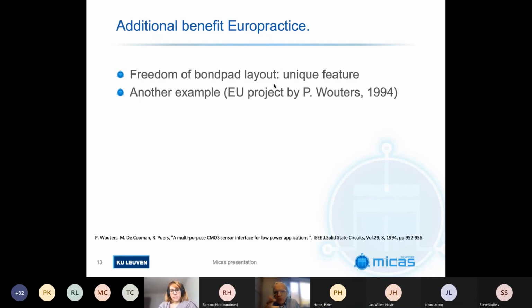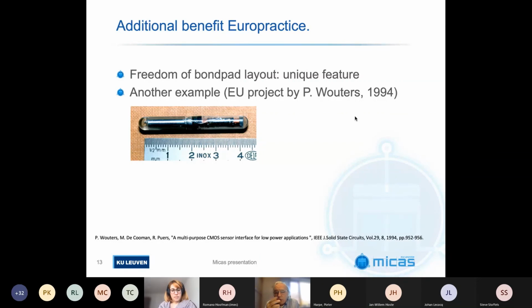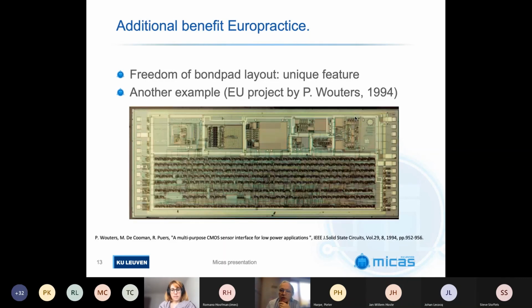What I also want to mention, and this is a message that I already mentioned, is that one of the nice things about this service is that we can go for a bond pad layout that is really customized. I take a very old example of Patrick Wouters in the 90s, where we were developing an injectable capsule, as in the picture you see here. It works on a battery, and this injectable capsule contains an accelerometer, a temperature sensor, and some identification. Actually, it's a modification of the existing identification tags that were available, to get a chip in there.